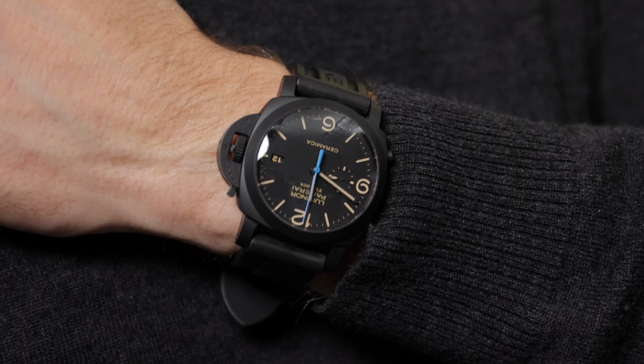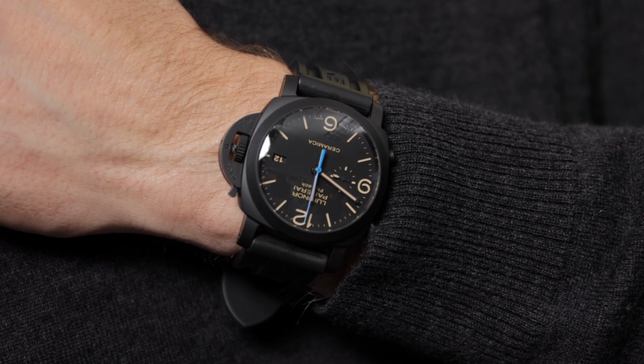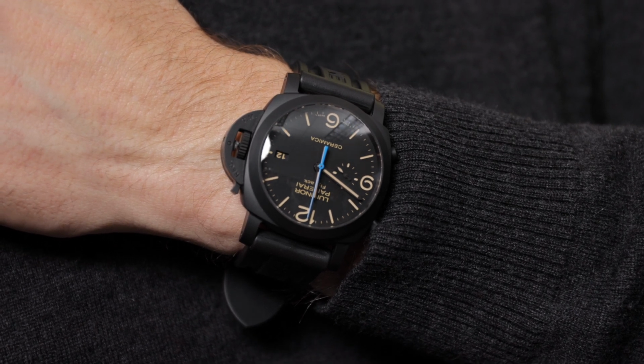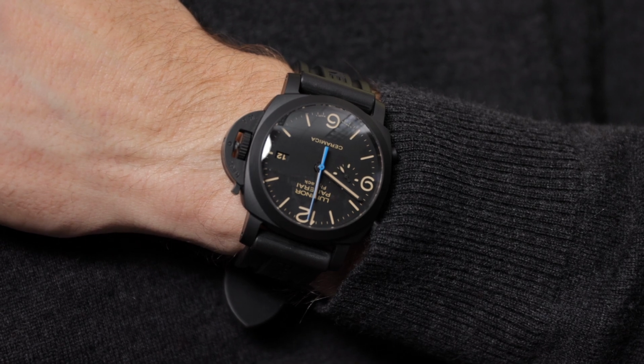I'm going Panerai today. Ooh. Yeah, I'm doing the Ceramica with the Flyback. I love this watch. I think it's so cool. It's big. It's dark. It's cool. Heck yeah, love it.